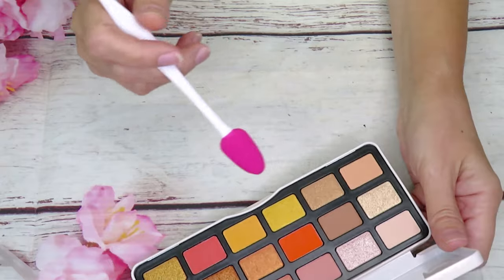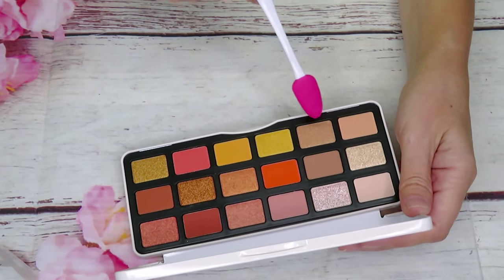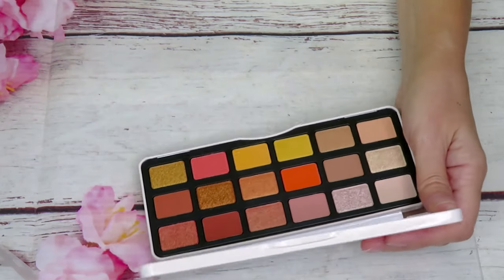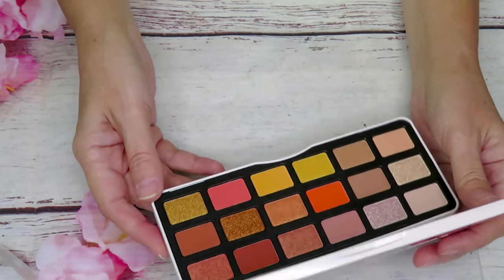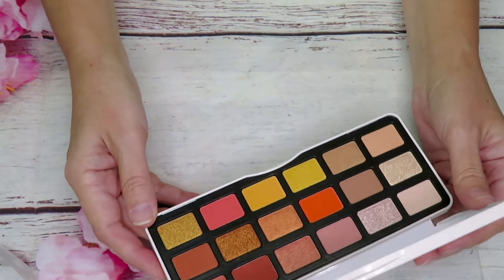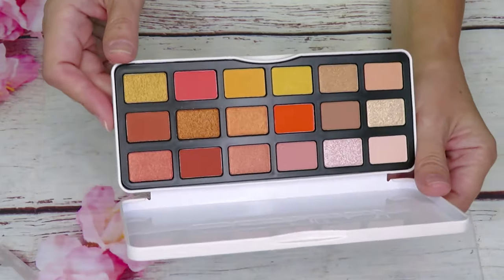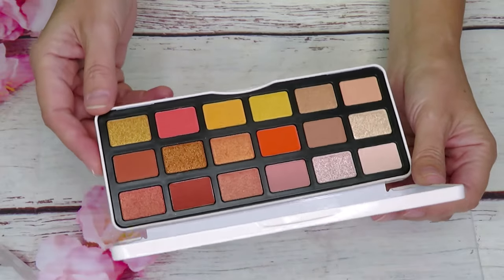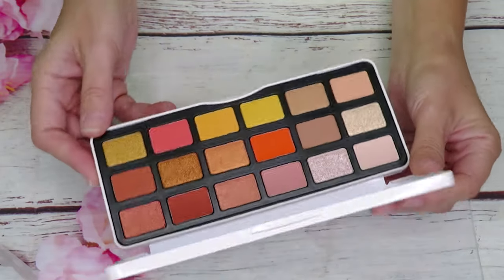So we have in here 1, 2, 3, 4, 5, 6, 7, 8, 9. So it's 9 metallics in here. Are they strong or not? I will do swatches when I maybe try to use them on my eyes. I would love to take a picture first. I should take a picture before this for the Instagram, but this is a beautiful brand new palette.